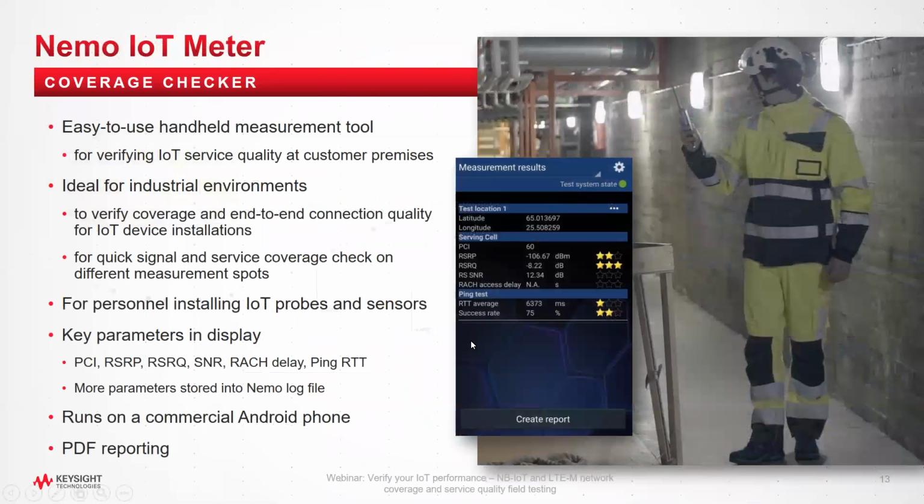So that's the one I just spoke about, the IoT meter. So you can see that it's a very easy to use handheld tool. You can walk around or drive around with this tool connected to a modem. So it's really an S9. It can be a Samsung S9 or a Samsung S8, connected to a dongle, which would then collect actual measurements across the air interface and tell you what that IoT coverage looks like.